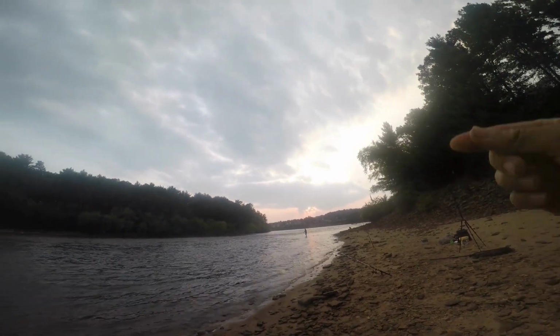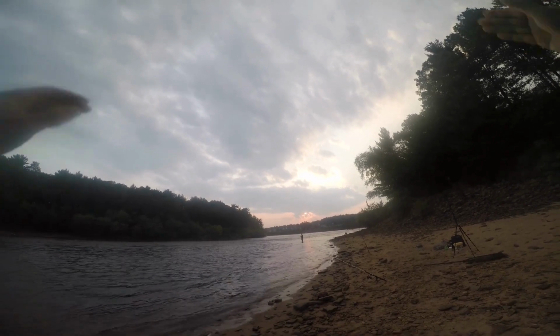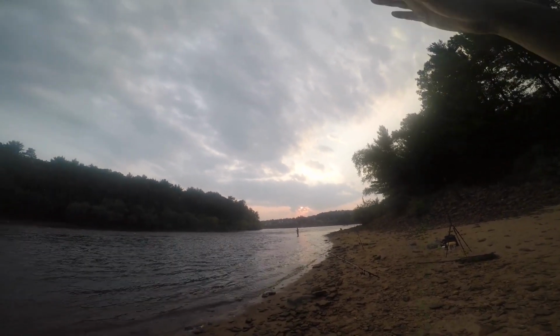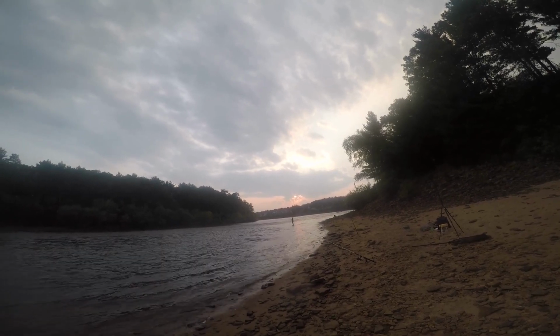Look at that beautiful sunset behind the clouds. I bet if the clouds were a little bit parted, there was a bit of lighter clouds here, it would be like a magnificent red dusk. That'd be quite picturesque. I only got the 2 big poles left, and those are both worms right now because the corn just wasn't working today. So we're gonna get both worms today.